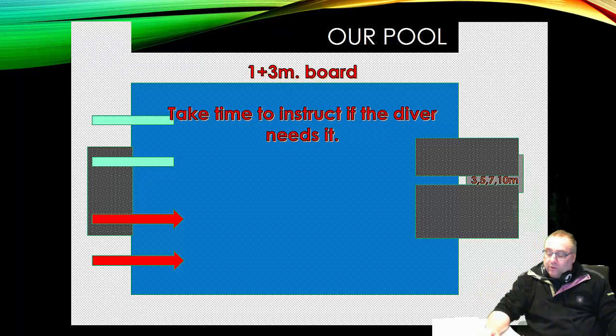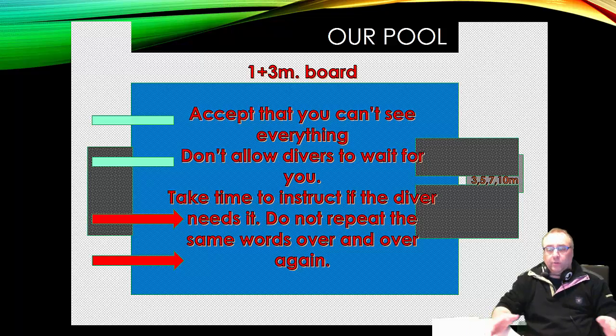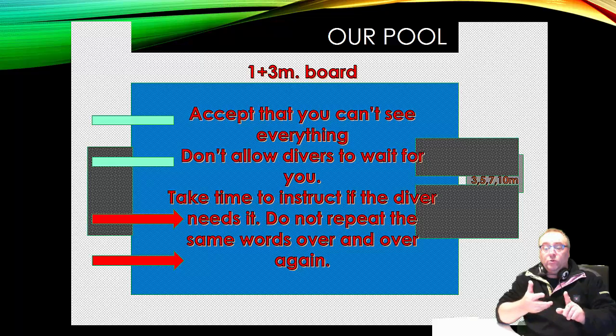If a diver doesn't do that, don't repeat the same words over and over again. So don't use the exact same words, use different words. Or maybe don't say anything again. Maybe he needs 3 or 4 tries before he can figure out what to do. Don't repeat the same words, it takes too much time. Just spend your time on somebody else. Right, repeating. Accept that you can't see everything. Don't allow divers to wait for you. Take time to instruct the diver if it needs it. And do not repeat the same words over and over again.